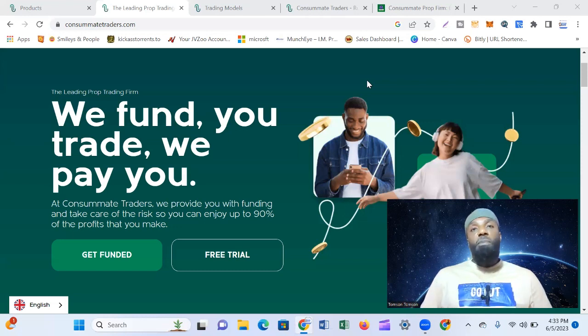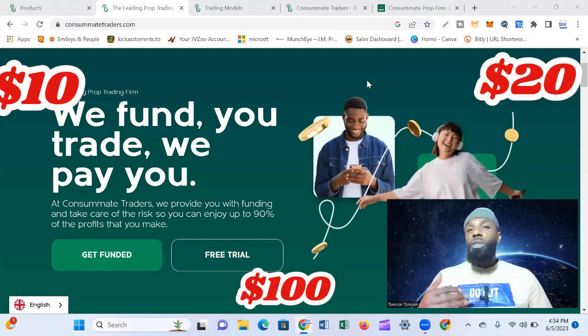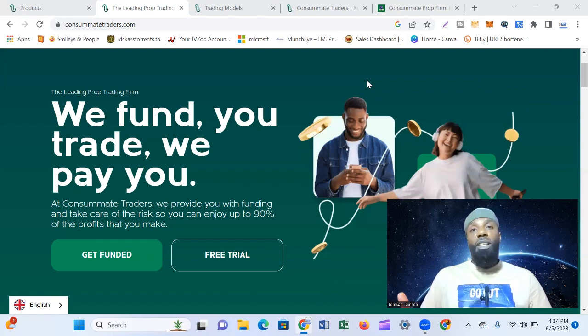Perhaps you've been trading the forex market for a while now, but you're not actually making profit from it. Now, what could be the reasons? Your reason might just be because you don't have enough capital in your forex trading account. Because if you are trading $10, $20, $100, it will take you time, and it will look seemingly difficult for you to scale up in the forex market, because one of the things that make people successful in the forex market is adequate funding.